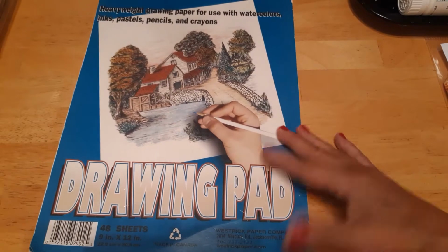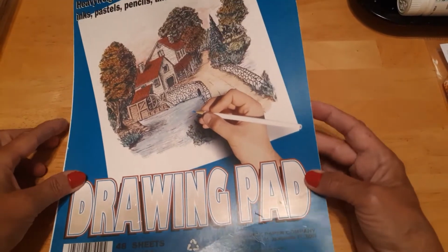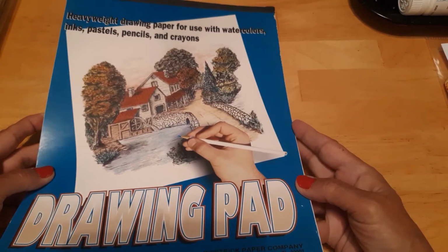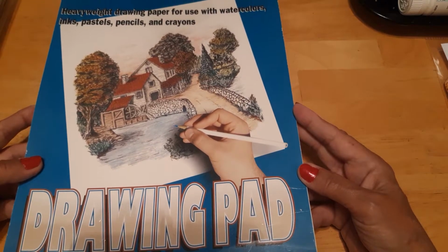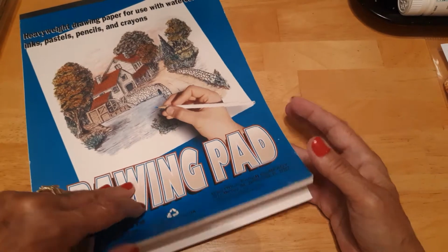And then I saw this, and it's just a drawing pad, and it says that it's good for heavyweight paper for use with watercolors, inks, pastels, pencils, and crayons. Now, would I put watercolor on here? No.